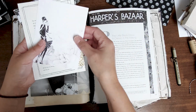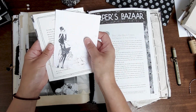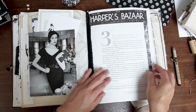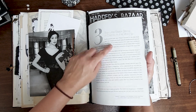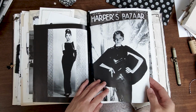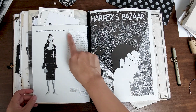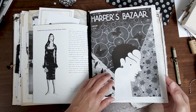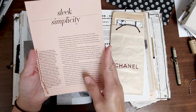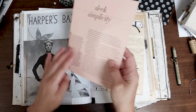And then this pocket here just has a little more information. These are quotes, all in French from Chanel, and I will go ahead and provide a translation for the owner. That's actually a funny quote there. Sometimes you think pink, but you wear black. That's me every day. To the 1930s now, and it's all about simplicity, 1930s to the 1940s.